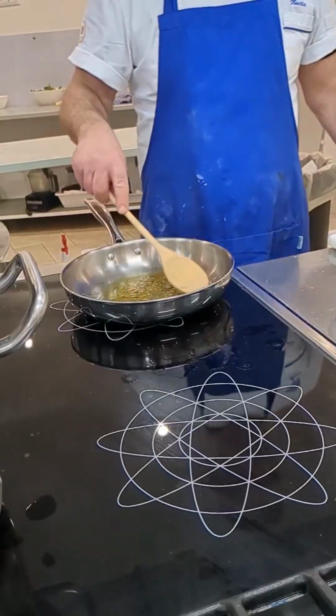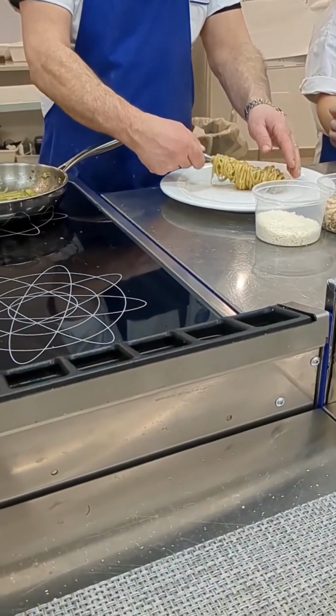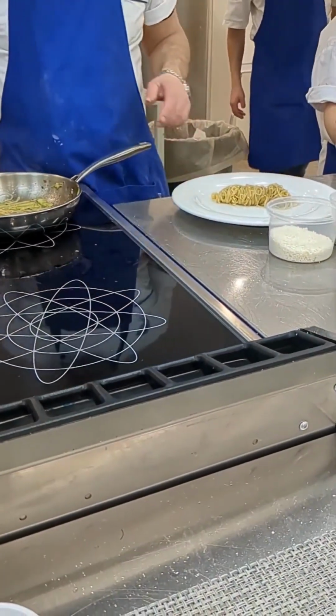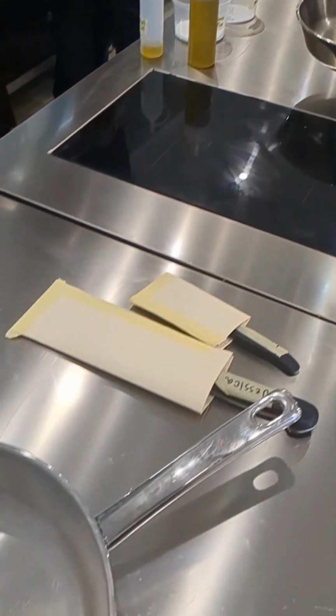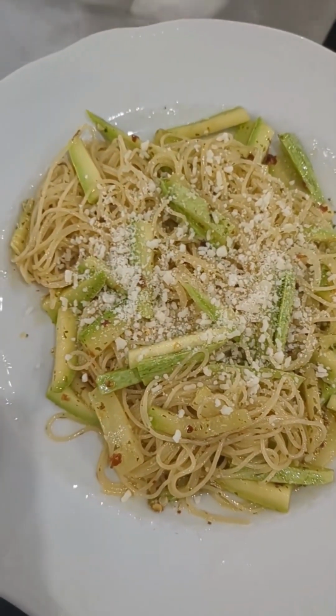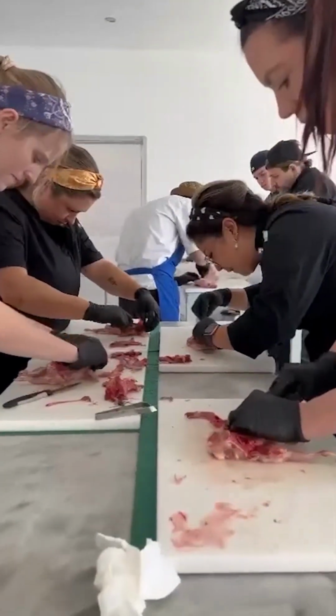After working with some baby squid and some sole fish, we moved on to our magic pasta, which we had made before, but now today we were getting tested on it. We watched Chef demo it one last time, and then we had to cook it up for ourselves. After that, we finished the day off by fabricating lots and lots of quail.